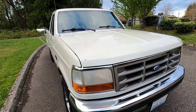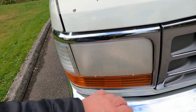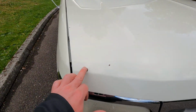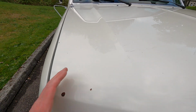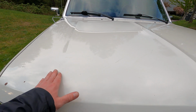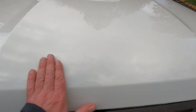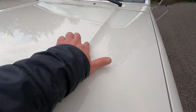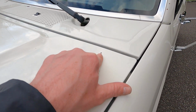It has basically any of the common issues, like a little fogging and condensation in this light, that can be addressed. You have some stone chips here. Again, you could cover it with a bug guard, or you could just touch it up or just live with it the way it is, because it's in really nice shape. There's some scratches on the hood. Looks like somebody possibly had something on the hood and then it slid down because it's on the ridge lines up here too. And you're gonna have some stone chips here and there.